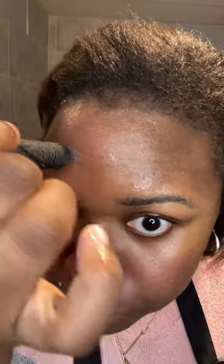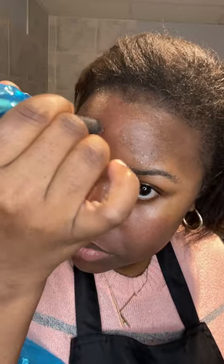You guys can even just see this side of my face compared to what I just did. You can already see an improvement. Wow, look at that. I'm actually going a lot harder on my forehead, like I'm putting pressure.